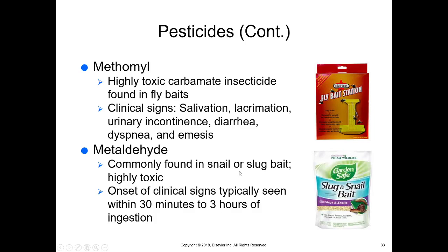Methomyl is a carbamate insecticide found in fly baits, and this will cause them to drool. Basically, they get watery all over. They salivate, they lacrimate, they tear, they get urinary incontinence, diarrhea, dyspnea, and vomit. They also get it into their lungs and vomit, so they just sort of explode everywhere.